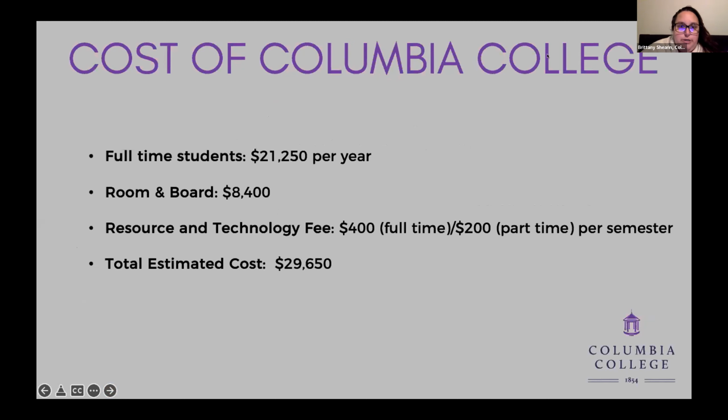Okay, so cost, that's kind of the first thing people want to know. Super reasonable. This is your per year total down here at $29,650. That includes your full-time student status between 12 and 15 credit hours, double occupancy room and board. We are completely suite style across campus. You and a roommate share a bathroom with 1 or 2 other roommates, depending on the situation in your suite.